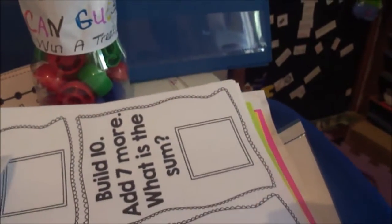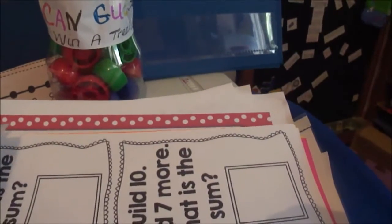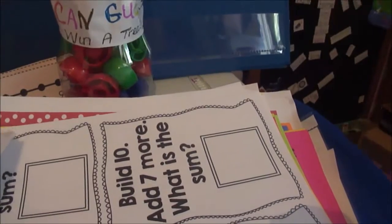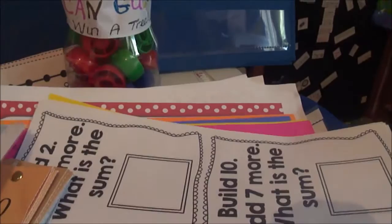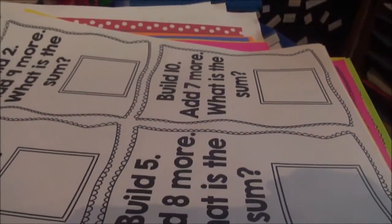What I do, when I pull these centers together, is I pull out activities that I have either in my curriculum binder, things that I laminate or put in sheet protectors, things that I have filed away like this. I pull them out and put them in the center. Some things are new, like some printables, but they're activities that we don't do on a daily basis. So it becomes a center.